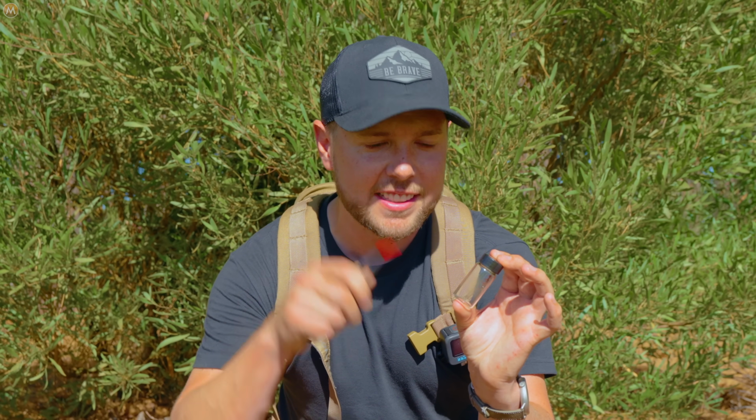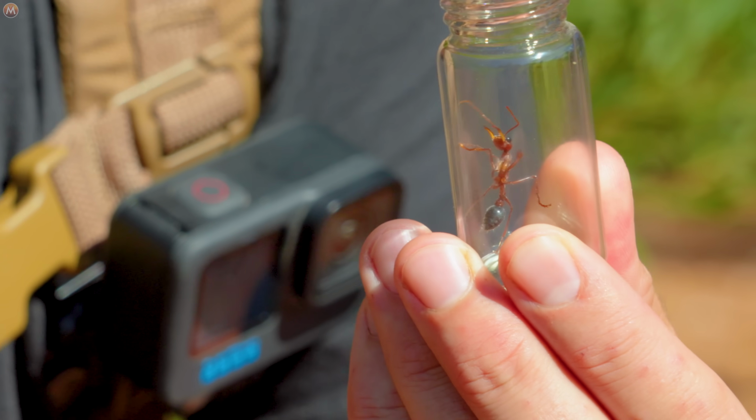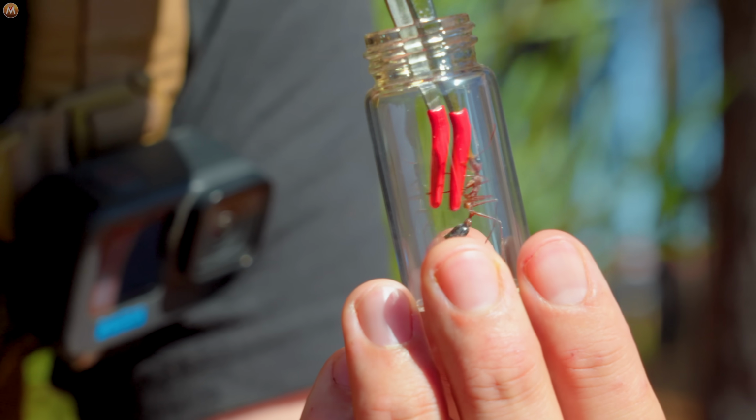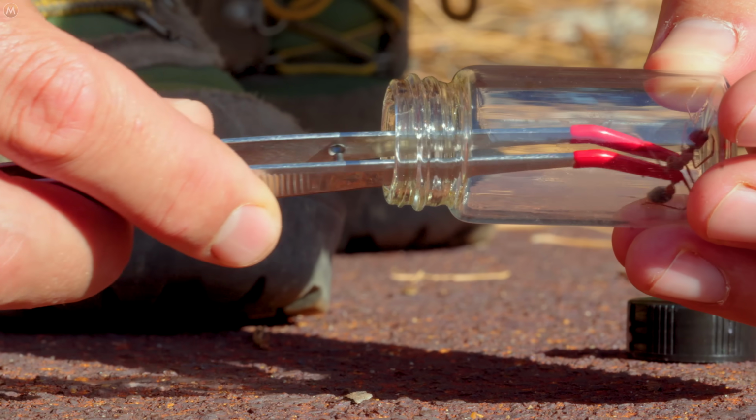But before I test the might of this insect, let's get it out of the container and take an even closer look at those jaws and its stinger. And they are so aggressive. Look at that, it's already biting on the forceps. I'm just gonna try my best to get a good grip, and I'm getting nervous. Gosh, hang on. All right, I gotta get it on the ground.